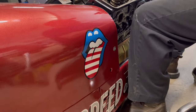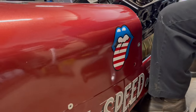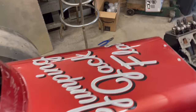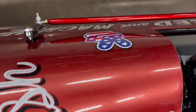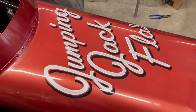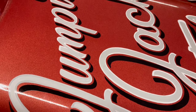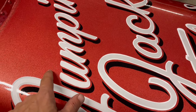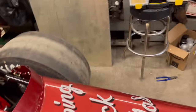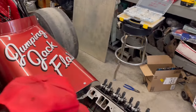Obviously, Jumping Jack Flash is a cool name, and I'm a Rolling Stones fan. Ed did the tongue on there for me, and I call it the American version of it. And the other side is obviously what I do with every video, the American flag peace symbol, and then the Jumping Jack Flash. He did a really awesome job on this, and if you look closely, it's almost three-dimensional. That metallic paint is white, and there is silver and black. The silver really pops in the sunlight.